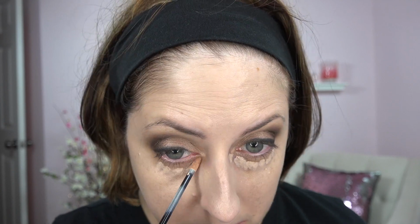But look at the coverage on it. Beautiful, beautiful coverage. Very moisturizing for your under eye area, and don't we need that in our lives? Some moisture in our under eye area. I had trouble applying this today because I was thinking it was just going to be a slippery feel like, say, the Nars Radiant Creamy Concealer. That one is another concealer a lot of people like.